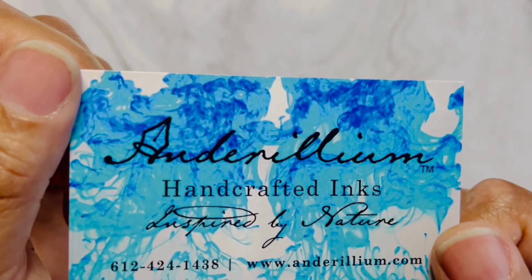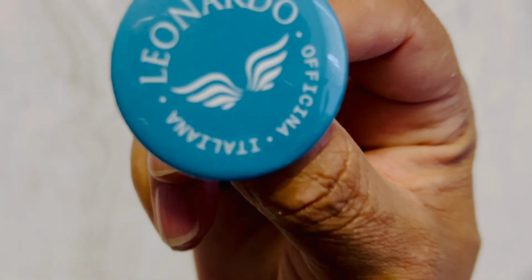I also went to Adderallium's ink table. They have some beautiful inks, but other than the flying squid ink, I just did not see anything that was really leaping out from their inks. I got a Leonardo Aficionado button as well.